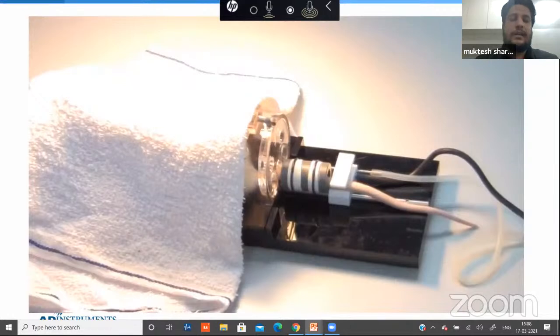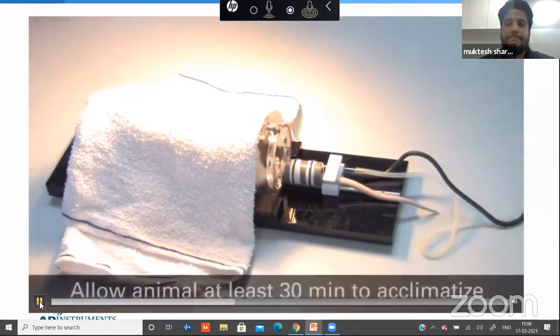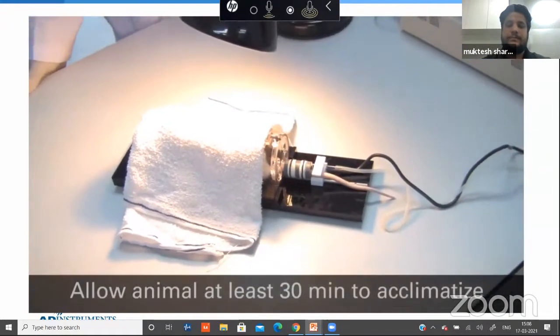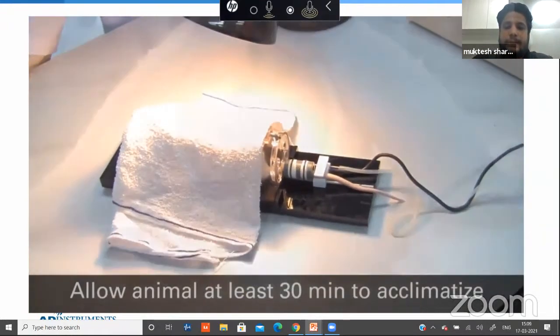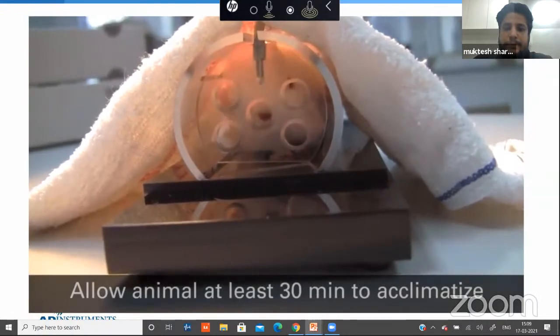The tail is heated, and after that they have connected the pulse transducer as well as the pressure transducer. The pressure transducer will inflate, and with the help of the pulse transducer, we are able to record the blood pressure. It is recommended that the subject is allowed to acclimatize to its new surroundings for at least 30 minutes prior to acquiring any data.